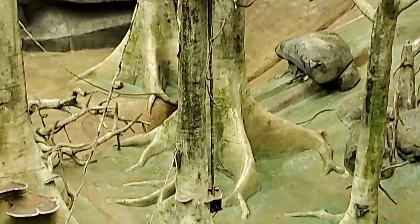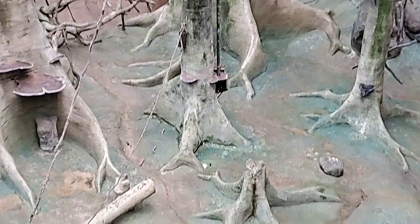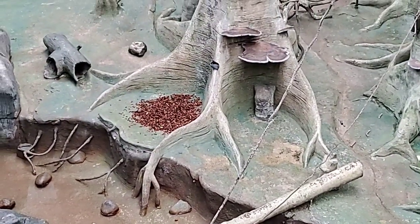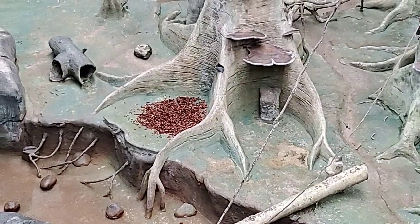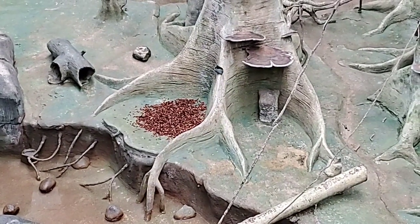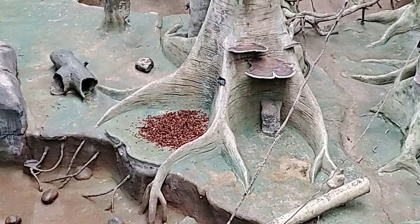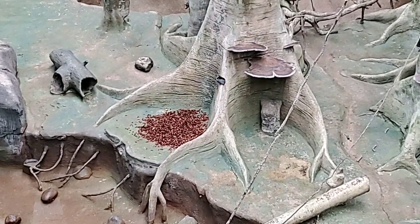You can see there's a pile of bark down here. Can everybody see that? Oh, I was in the wrong spot. Oh, there we go, right here. So we call those forage piles. And what that is basically is a natural substrate that we put down, and then within that substrate we can put a type of food item where the animal can forage.